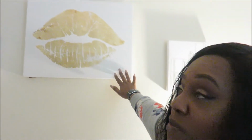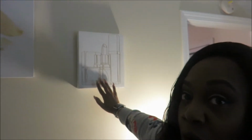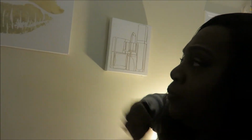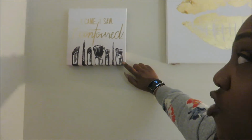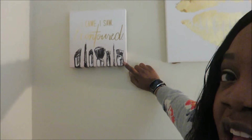They didn't have too many of them, so I grabbed this. I've had this one. This was up in the old beauty room. I had gotten this from Marshalls years ago. I found this one at a Marshalls recently, and it says I came, I saw, I contoured. I have like two others, but they're up in my bedroom, and I've shown those on my Instagram.